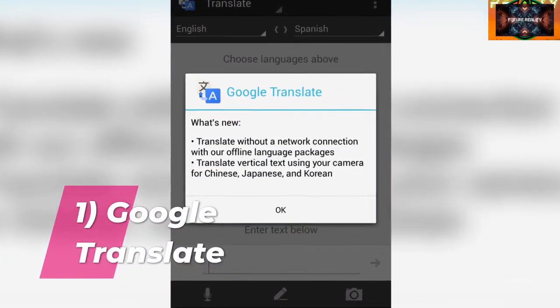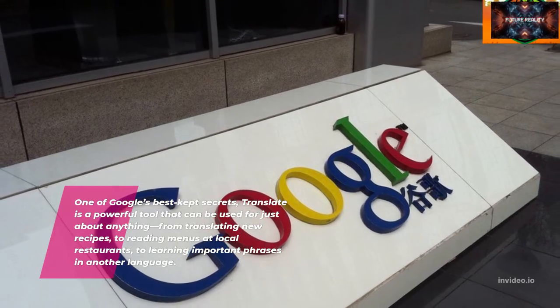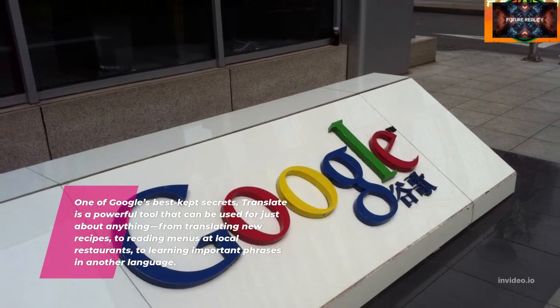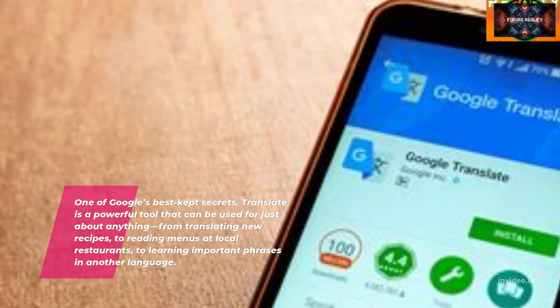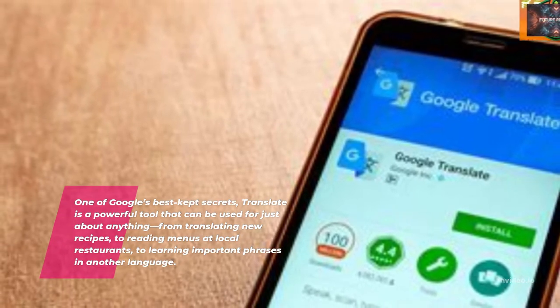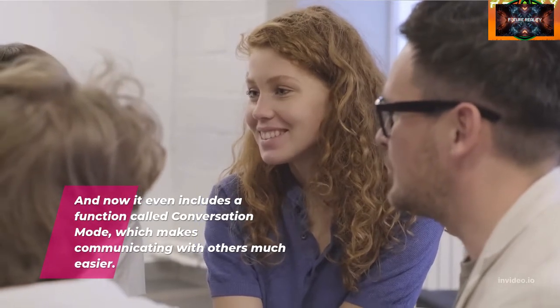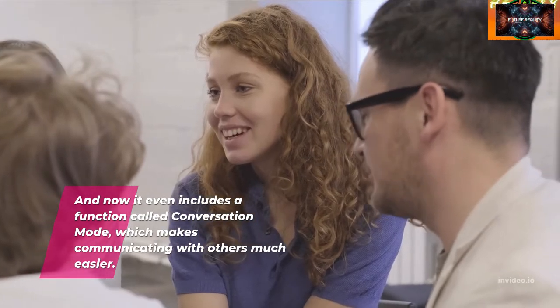1. Google Translate. One of Google's best kept secrets, Translate is a powerful tool that can be used for just about anything, from translating new recipes, to reading menus at local restaurants, to learning important phrases in another language. And now it even includes a function called Conversation Mode, which makes communicating with others much easier.